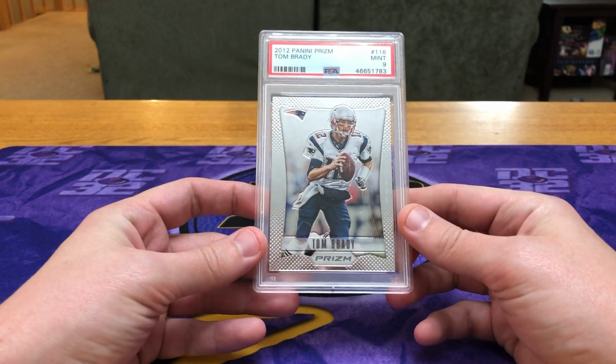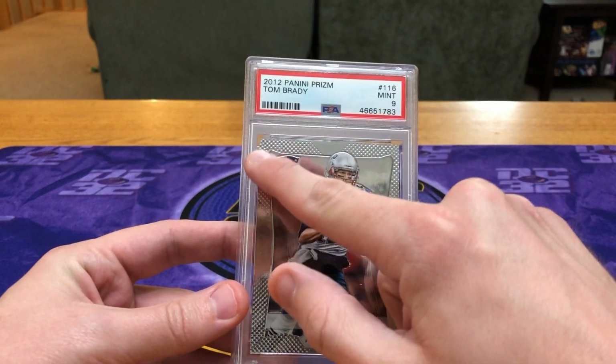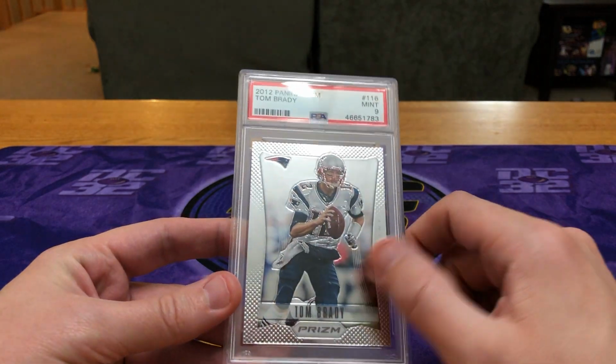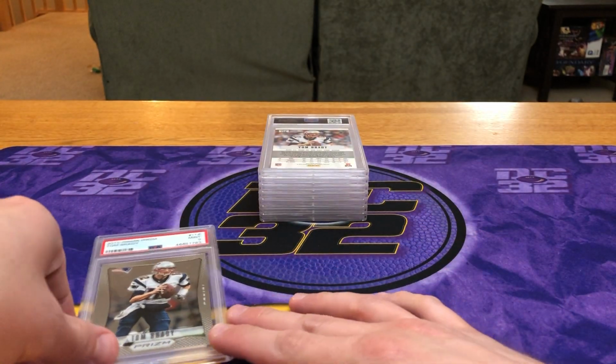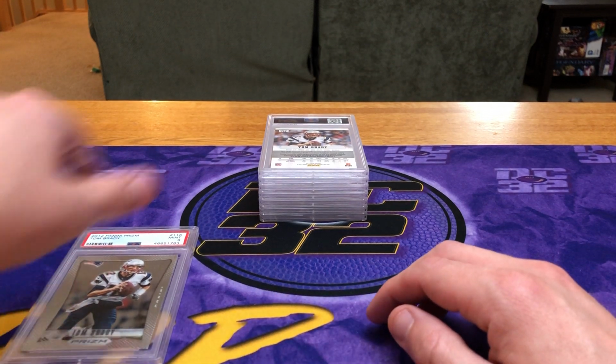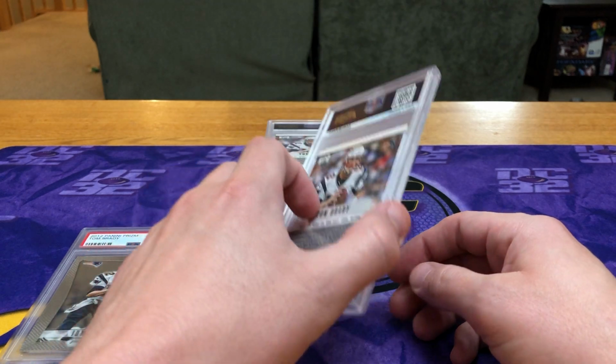So there we go. There is a Mint 9 to start us off, and you can tell the centering on that isn't great, but we still did get a 9 out of it. And these I'll pretty much hold on to until the season starts, because I sold a bunch of other stuff to pay for this expedited order.